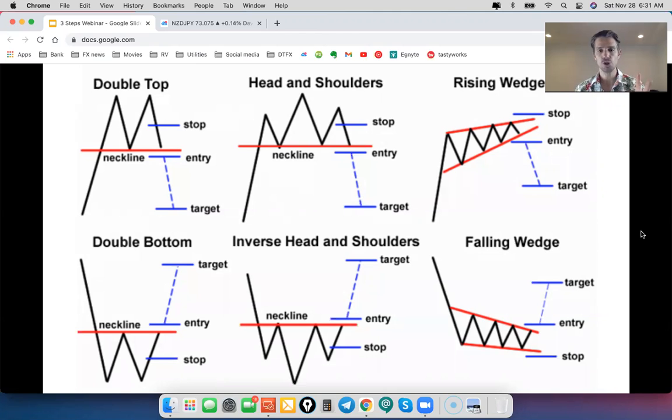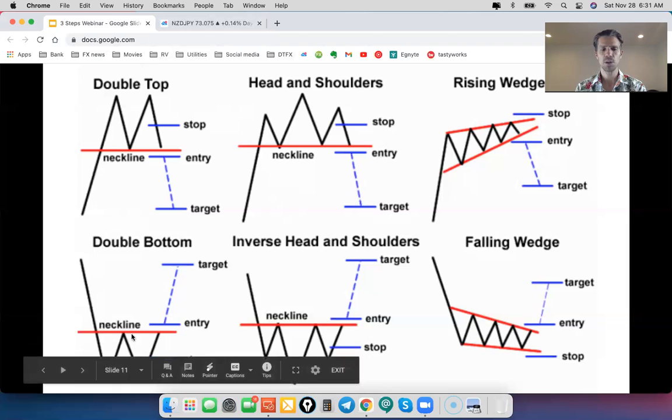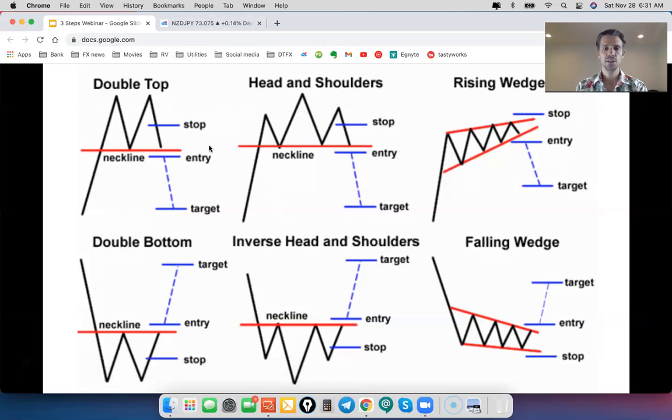Patterns on long-term charts are super important, so we want to talk a little bit about that. I want to show you a couple of examples of these kinds of things so that we can see how these work. Again, double tops, head and shoulders, rising and falling wedges, double bottoms, inverse head and shoulders. These are kind of the basics that we want to keep an eye on. So let's look at a couple of things here.